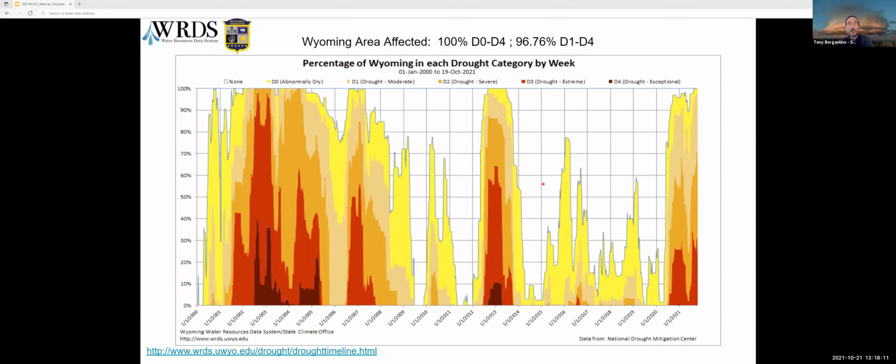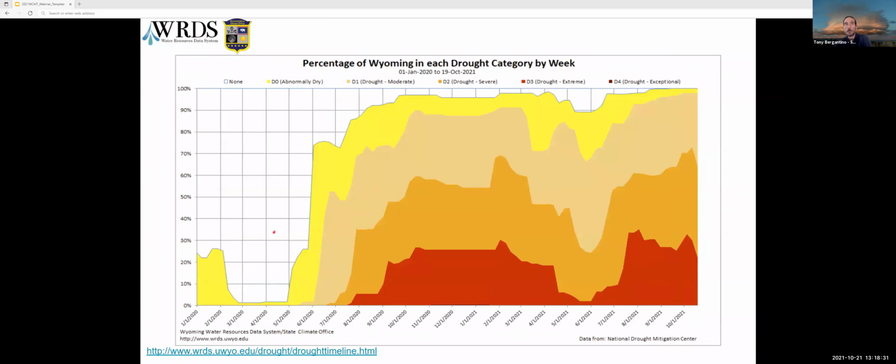And we'll finish up here with the drought timeline. This is just an updated map showing the percentage of Wyoming that's in each of the categories. And as you can see, we're still up above what we were in 2020. It's a little hard to see at this scale, so let's come to this one, which just shows since the beginning of 2020. You can see the bump up during the year there, a little bit of relief coming up here. And then as we got back into the summer, in July of this year, we started going back up.